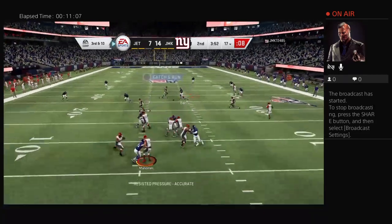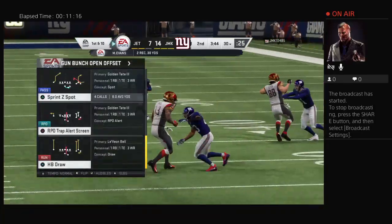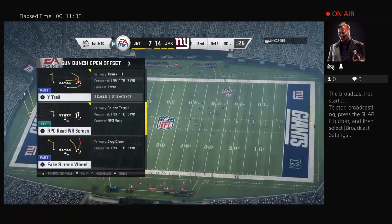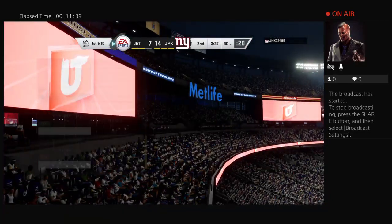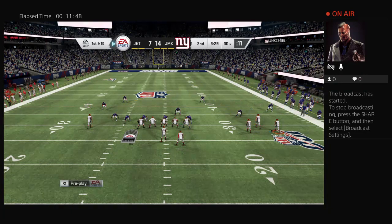Working from the gun, Mahomes. He's got Evans. And he'll get this up to the 30-yard line. 13 yards as the quick slant keeps the drive moving. Result is a first down. Yellow. So 1st and 10 now from the 30.